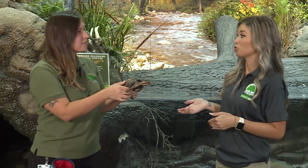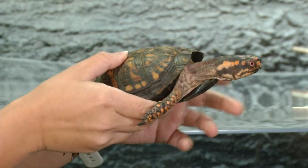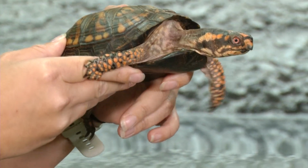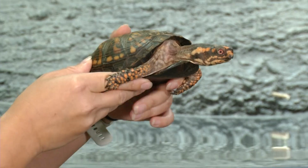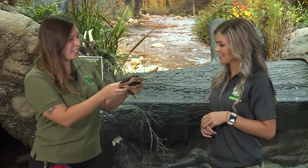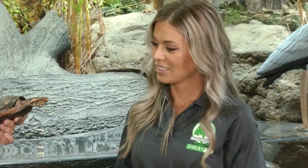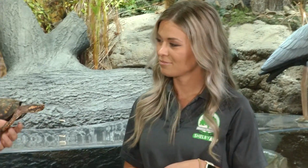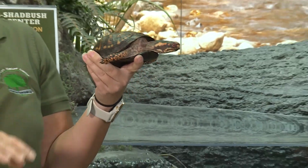Where are these turtles found? Are they found in different spots than just normal turtles you see out? Yes, so eastern box turtles are native to Michigan and North America. So you could find one in your backyard, which would be very exciting. They do great in our Michigan winter. They just have to go underground and they hibernate, which is very exciting, or as reptiles call it, brumating. And then in the spring they come back out and they spend the rest of the year hanging out and walking around.